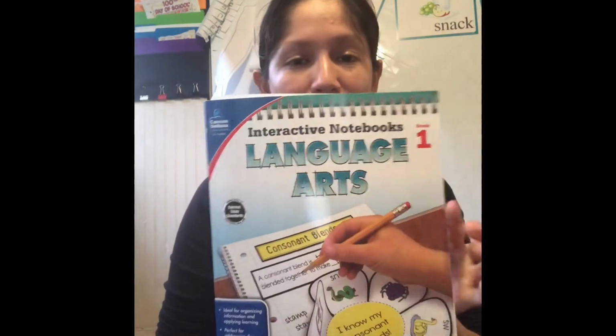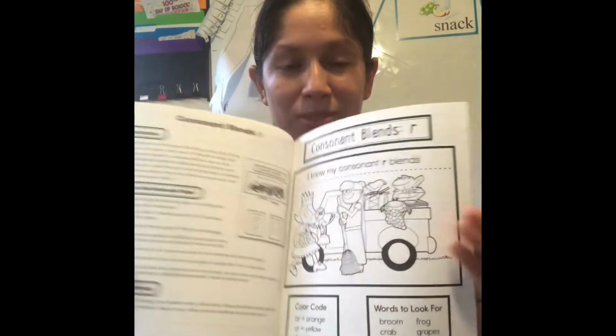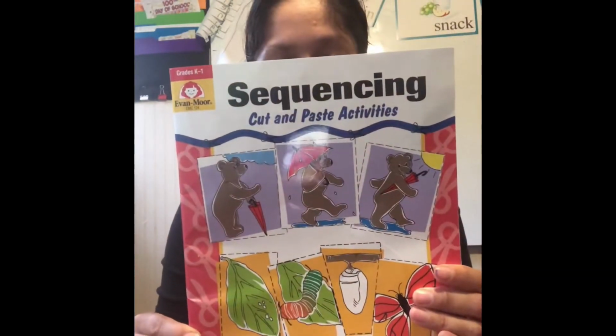For language arts, we also have this language arts book, which is like a hands-on book. I like it. Now, this might be a little bit too basic for him. It's the sequence. He's supposed to cut them out and label which comes first, second, and third. And for any of you that have a child with special needs, a lot of visual hands-on work helps more than just textbooks and reading and seat work. Now we will use the community helpers.